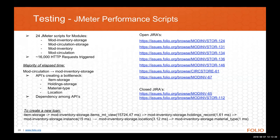For example, when creating a new loan, there's a dependency between item storage followed by items, material type view followed by holdings, then instance, which is again followed by location, which is again followed by material type API. So in all, they end up taking around 15 to 16 seconds to create one loan. To fix this issue, there's a proposal put forward to deprecate items material type view, which is taking the majority of elapsed time. So this is still a work in progress.